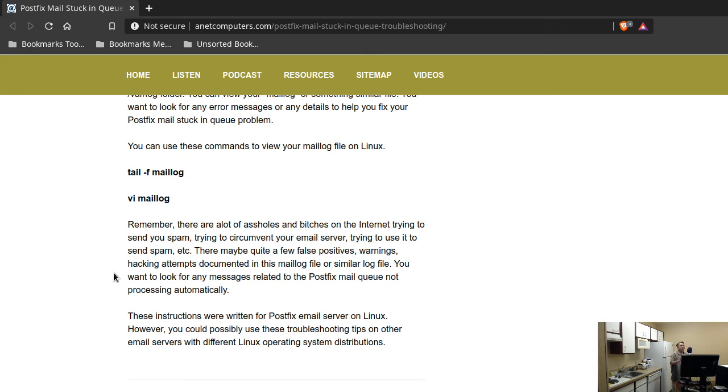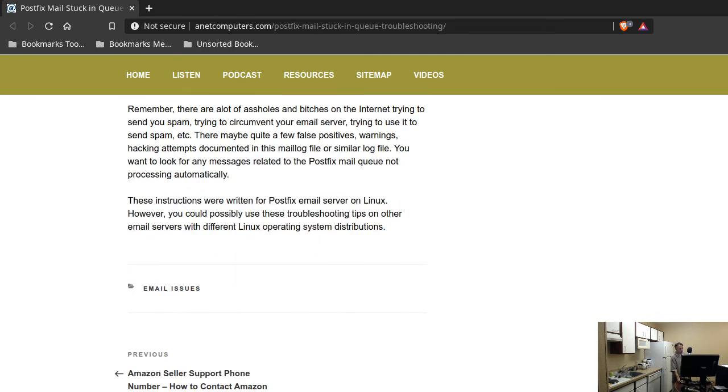So you want to look in the log file for logs that detail, that might have some clues, they might have some tips, there might be some error messages on the reason why your Postfix email server is not processing the mail. You have to manually process it. Okay. Anything else?